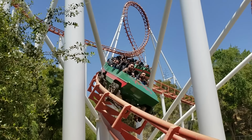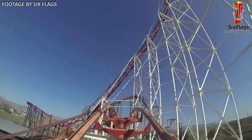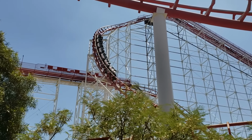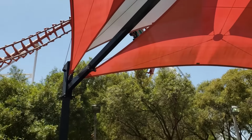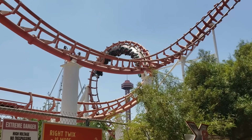I dare even say some parts of the ride were pretty fun. There's some really good airtime right before the mid-course. And overall, if you want to try this ride, I say go for it. I was honestly surprised I didn't come off with a headache. Oftentimes I would brace myself for the inversions, only to realize that they weren't that rough. In fact, they were pretty fun to be honest.